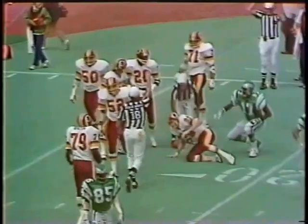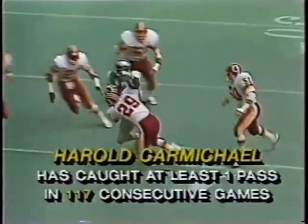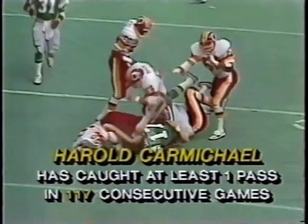Carmichael now has extended his string to 117 games with at least one grab. I think that Harold Carmichael was pointing to Joe Lavender after that play. We see here now the Eagles are getting some pass protection. They're getting good pass protection. Carmichael catches the ball. He makes a nice little move there. This guy is an amazing man, the way that he can move.